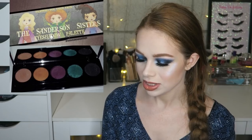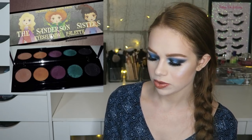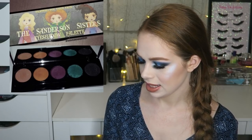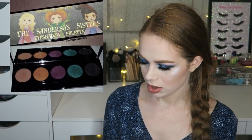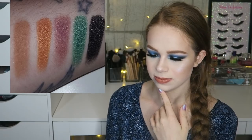This is the Sanderson Sisters eyeshadow palette, and they did reveal the colors. And I think it's actually an interesting mix of colors. There's a light brown transition shade, an orangey shimmery shade, a dark purple matte, a blue metallic, and then it looks like a black matte, and I think that those look really, really nice. Actually, here they did swatches of them as well. Oh, okay, no, the only one that looks like it's not shimmery is the light brown. The others all look like they have shimmer in it. So I think it's a pretty color scheme, and if you were wanting to get something that was, what's that movie, Hocus Pocus related, you might like that.